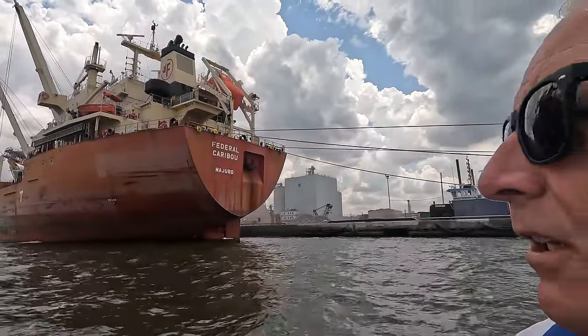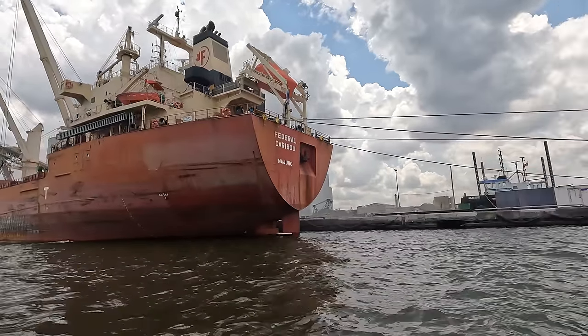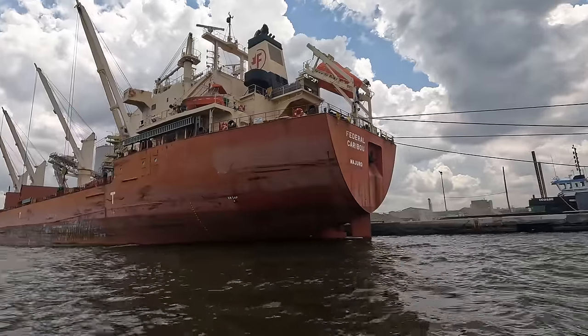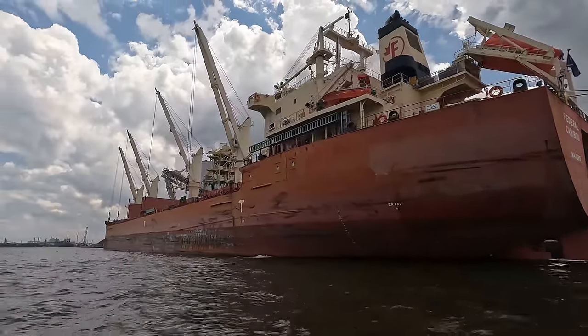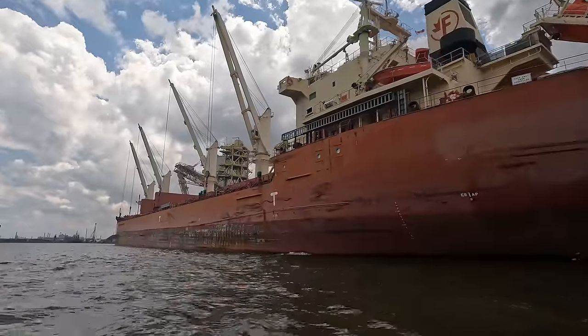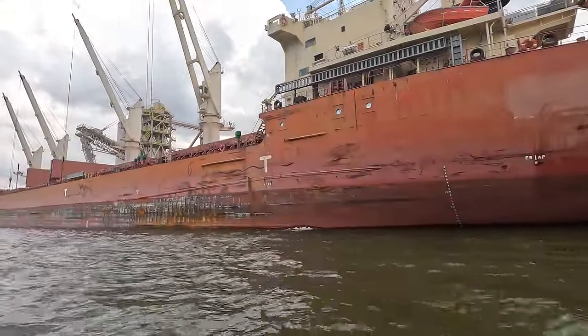Registered in the Marshall Islands, Montreal-based company. Definitely unloading something here. Or is she finished unloading? She's starting to look pretty high up, so she may have just finished unloading.